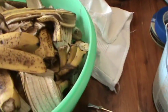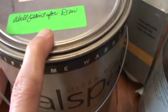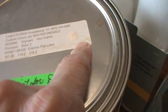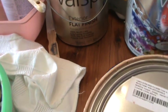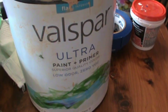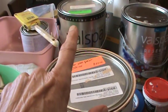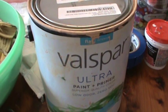So anyway, what I'm thinking about doing with the paint is, this is a can of paint that I bought for I don't know what, but anyway, it's called Honey Beige. Can y'all see that right there? Which of course I don't want a wall that light, but anyway, it's a whole gallon, never even been opened. And then this was the paint that was used in the office. So I've got half a gallon of this left, so I'm gonna mix some of that with this and get it a couple of shades lighter than the office, and that's what color we're gonna paint the wall.